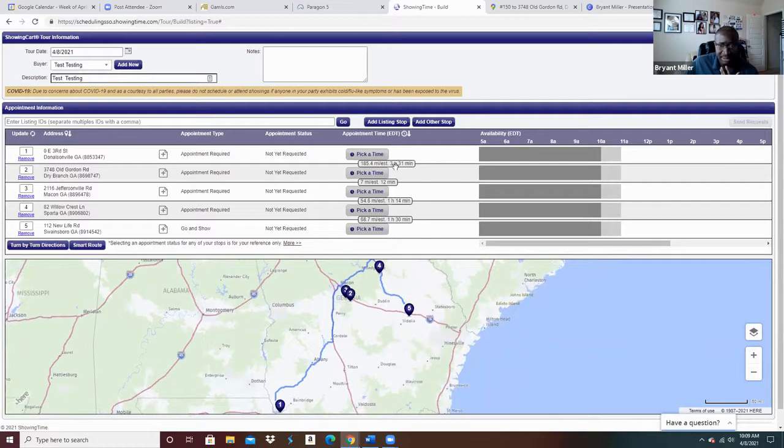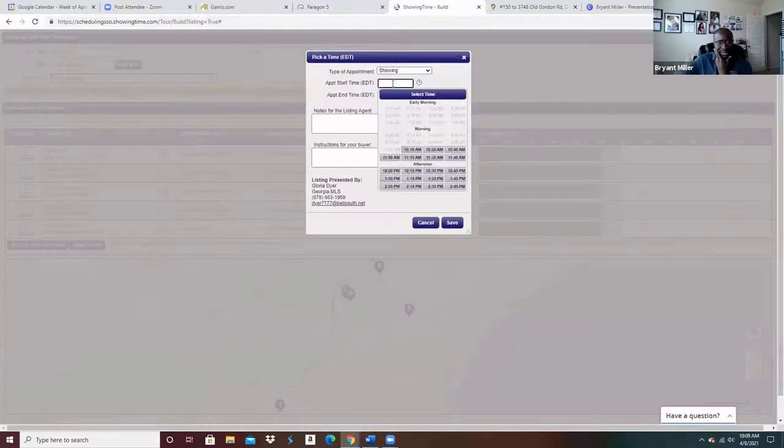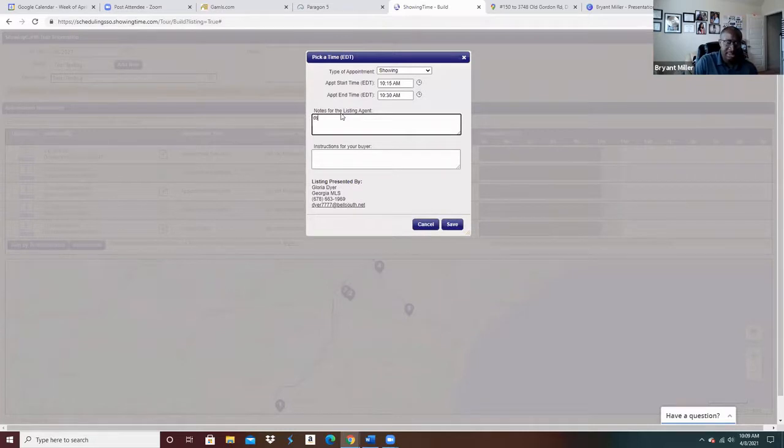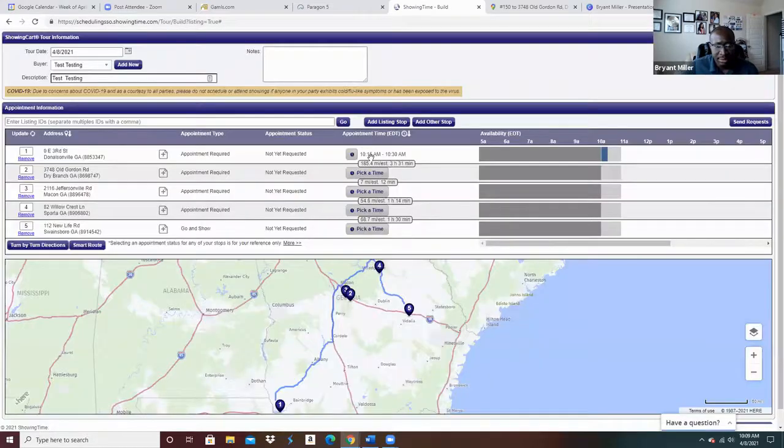So we're going to be here first. Then it's going to take us 3 hours and 30 minutes to get to this next stop. So we want to put a buffer time in. So we're going to pick this time, say 10:15. Hit save. You can put any different notes for the seller or the seller's agent in there if you want. So now it's going to approximately take 3 hours and 31 minutes to get there.